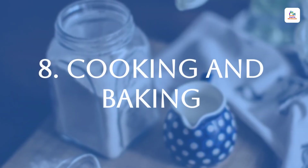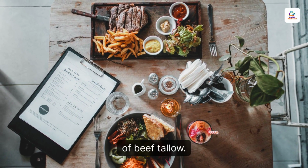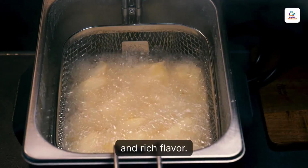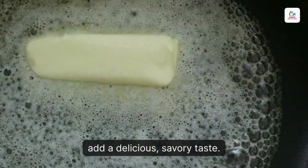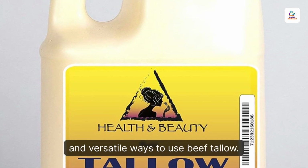8. Cooking and baking. Of course, we can't forget the culinary uses of beef tallow. It's a great choice for deep frying and pan frying due to its high smoke point and rich flavor. You can also use it as a replacement for butter or oil in baking recipes to add a delicious, savory taste.